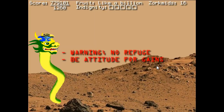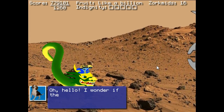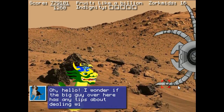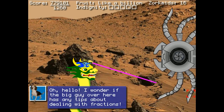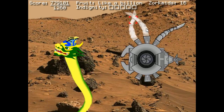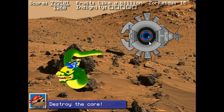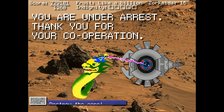So apparently I'm at like the home planet now. Warning, no refugees. I was wondering if the big guy over there has any tips about dealing with the fractions. I don't know. To be honest, I don't know what this game has to do with fractions anymore. At least I have the auto-targeting. Very important. Oh god, hit the weak point for massive damage. Oh, it was a trap.